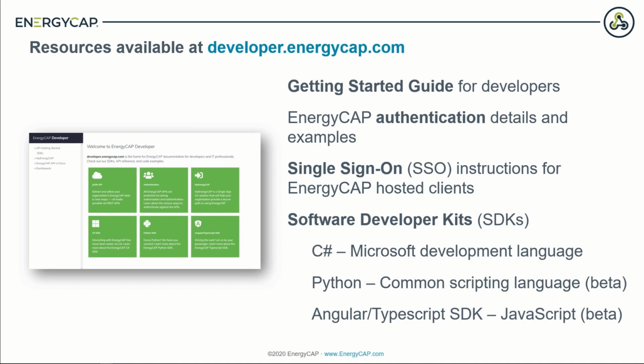We also provide a dedicated help page about using EnergyCAP's authentication, so that they can understand how they actually authenticate with each of our APIs to make sure that they get access to the data that they need. We also provide information on there for our single sign-on clients who are hosted by EnergyCAP. So if you're a client who is either already using single sign-on to connect to EnergyCAP, or maybe you're interested in doing that in the future and we host your database, there are details available on developer.energycap.com for that.